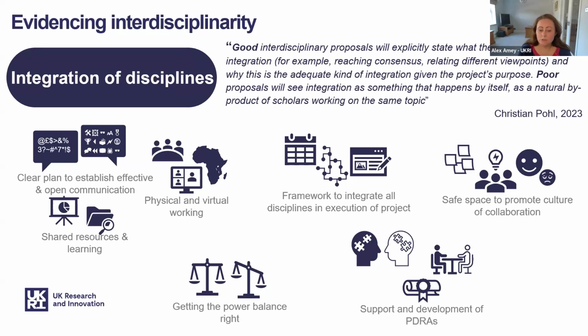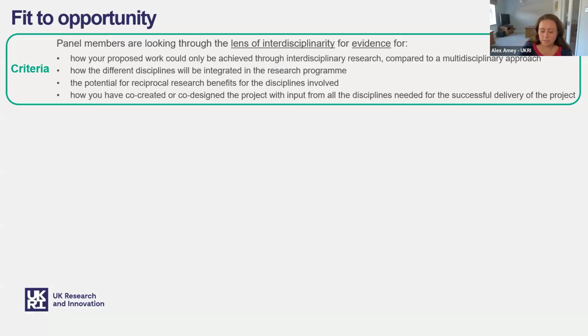So next, I'm going to go through the key assessment criteria and how these points translate into the opportunity questions for the first 3 assessment criteria, including some relevant feedback from the panels and some advice for developing your full stage application. And then I'll hand back to Jenny, who will cover the other 3 assessment criteria questions.